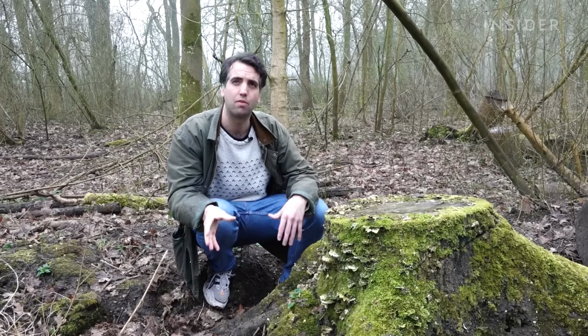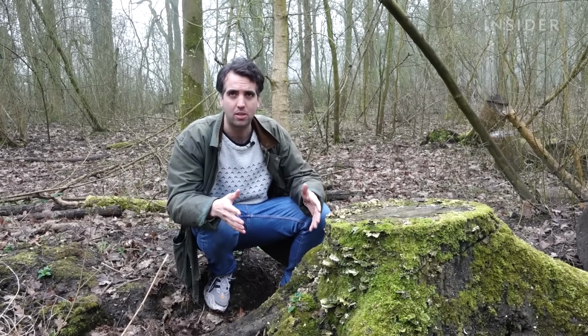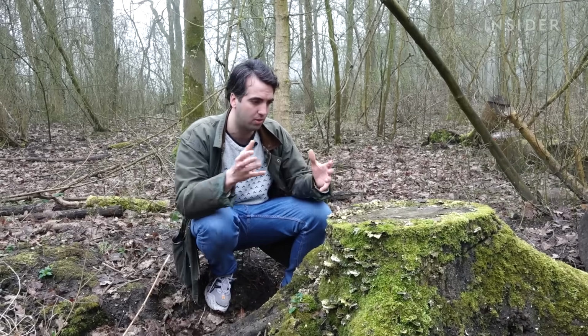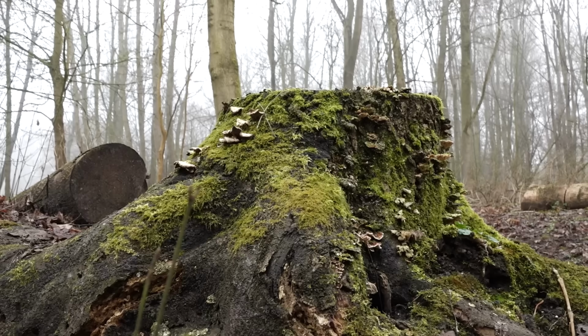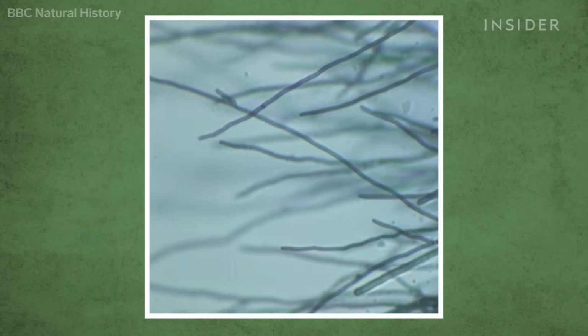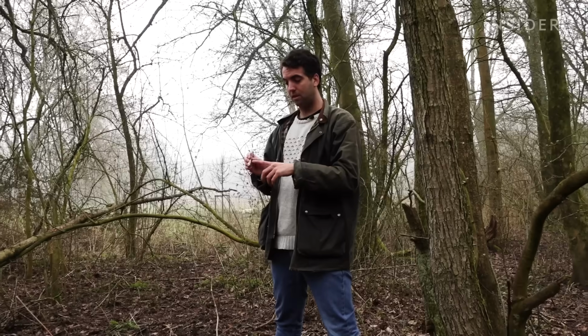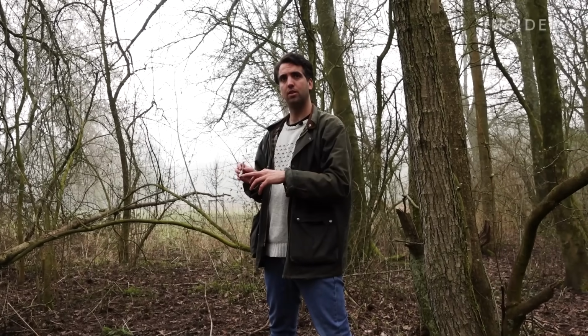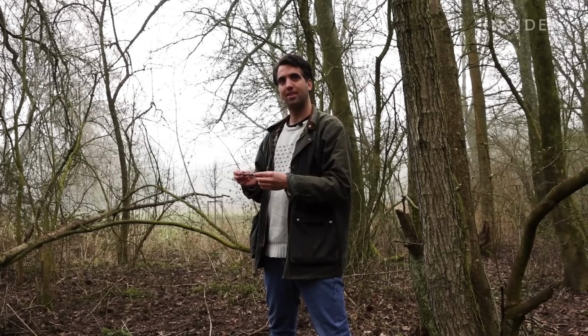Mycelium is the root structure of mushrooms, and simply said, they're just the recyclers of nature. So everything that turns into death, they turn it into life. It feeds on decaying plants and animals, expanding at a rate of half an inch per day. From this little piece of mycelium, we can grow a living coffin. Really? Yeah.